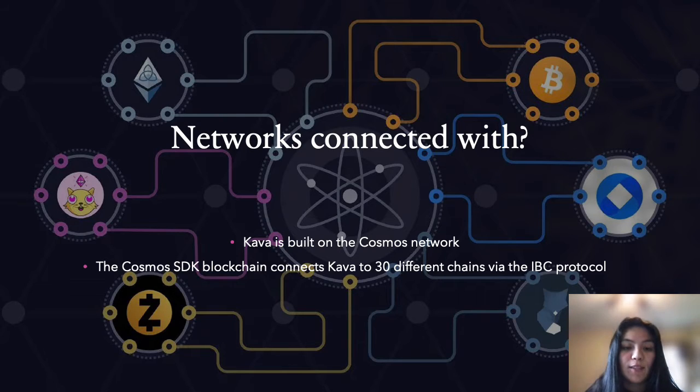Okay, a continuation from the last slide. This network, Kava, is arguably one of the most popular projects in the DeFi sector. This is because, unlike many similar protocols and DeFi platforms, Kava is not built on the Ethereum network. It is built on the Cosmos network. Many argue that this attribute gives Kava additional functionalities that those other protocols and platforms do not have because they're built on the Ethereum network.